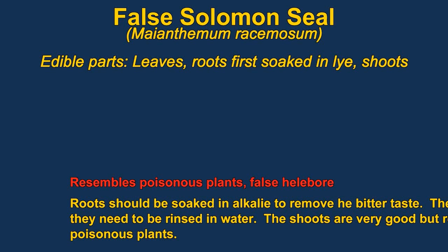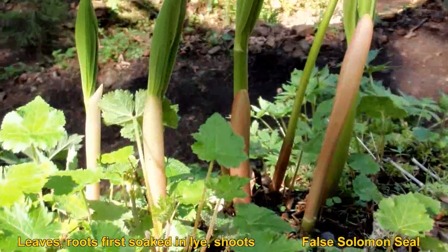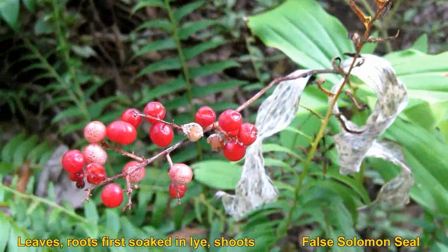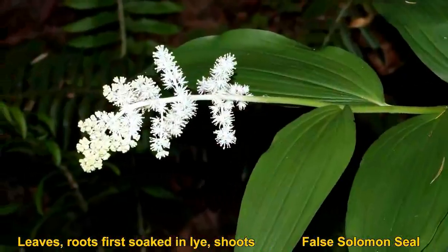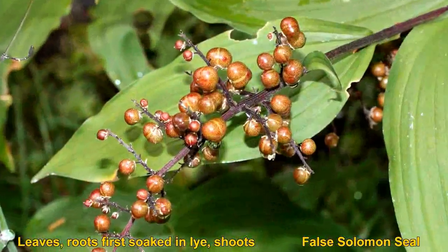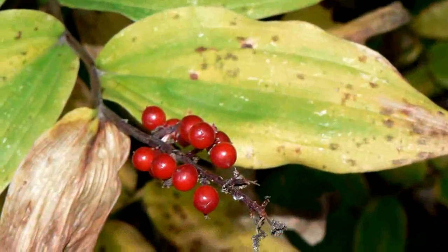The shoots of false Solomon seal can be eaten like asparagus. The fruits are also edible, but they are a mild laxative. Young leaves can be eaten raw or cooked. The root should be soaked in alkaline water first to get rid of the disagreeable taste. It is then soaked in water to get rid of the lye, and then it can be eaten like potatoes or pickled. The plants tend to become too bitter and fibrous when they get older. You need to exercise caution because the young strongly resemble false hellebore.